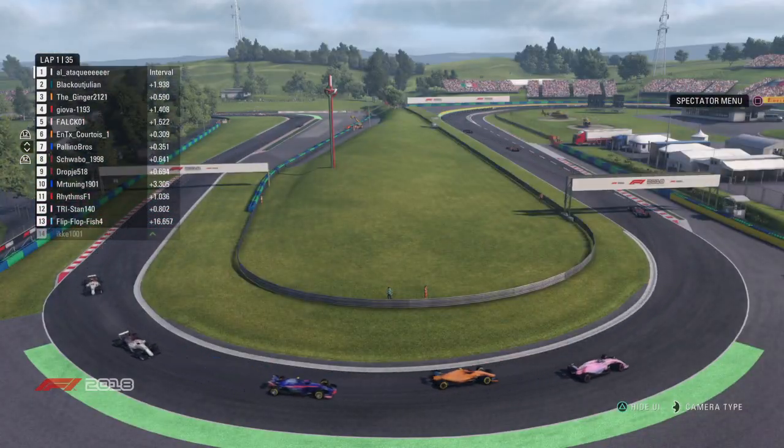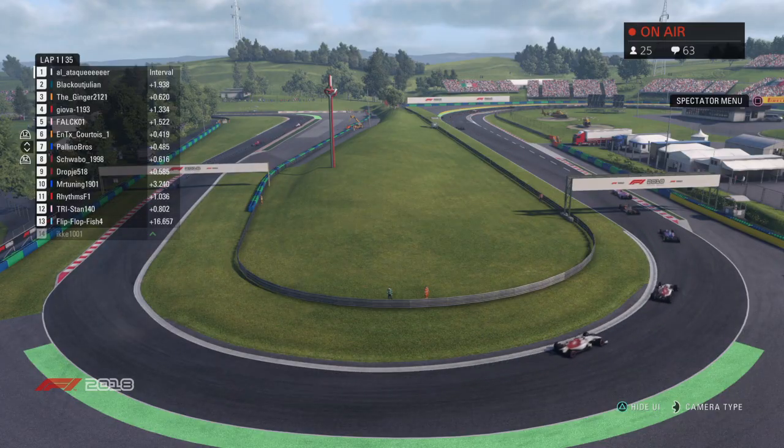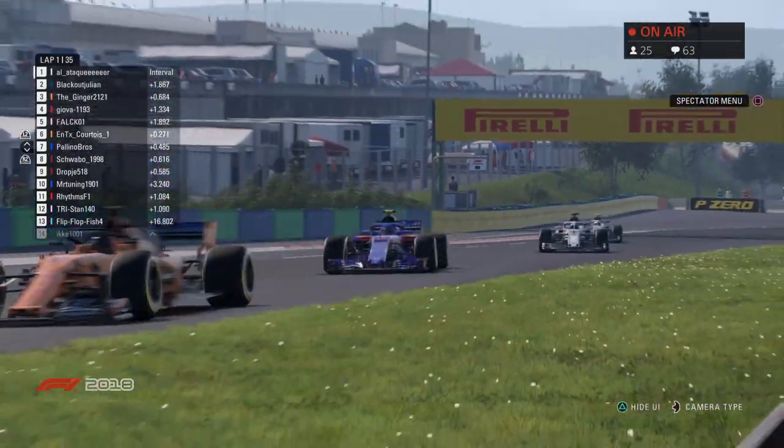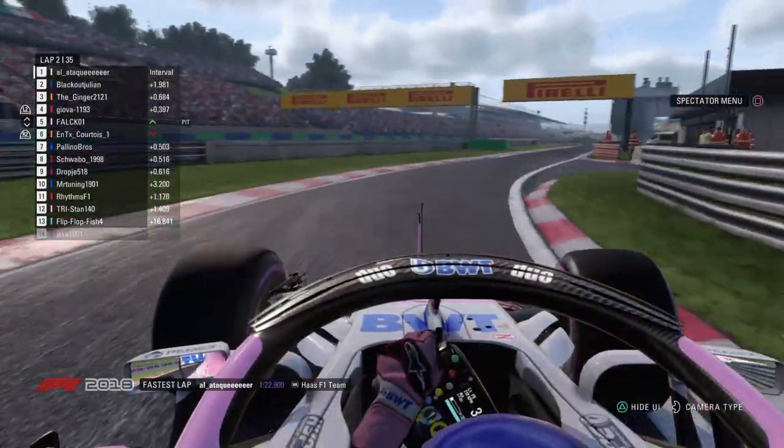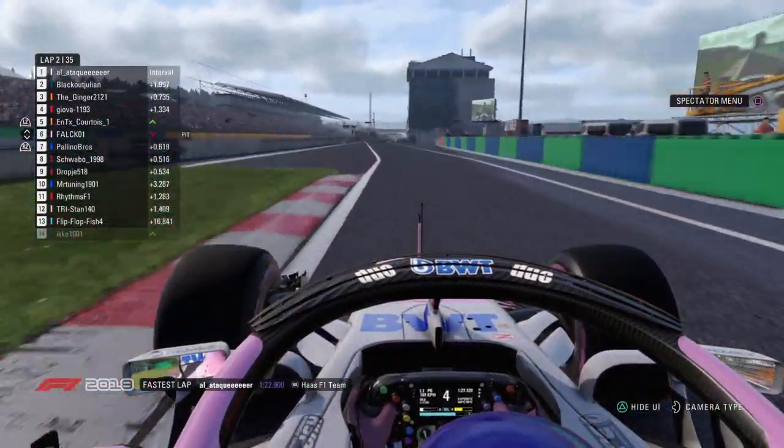Start settling. That's the word I was looking for. Yeah, things are starting to settle for now, after a very, very hectic start for the second test race.